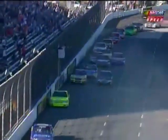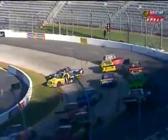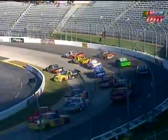Coming off turn number 4. See, Travis got a little bit sideways right there. That's actually, I think, the lap before that. As they go down in turn number 1, 3 wide. Ooh. That was our issue earlier. That's what caused the most recent caution flag prior to this one. Yep, that was our 12th caution. Here's the Big Daddy.